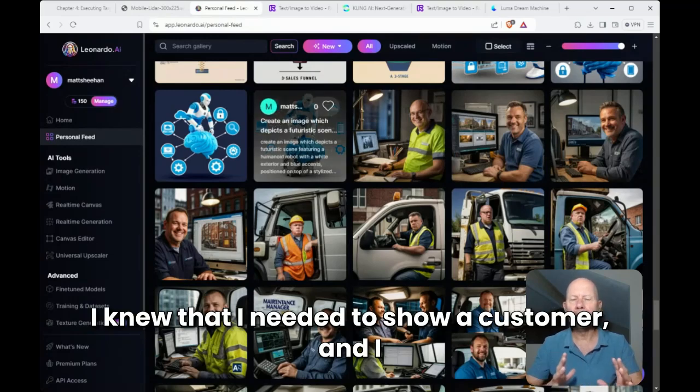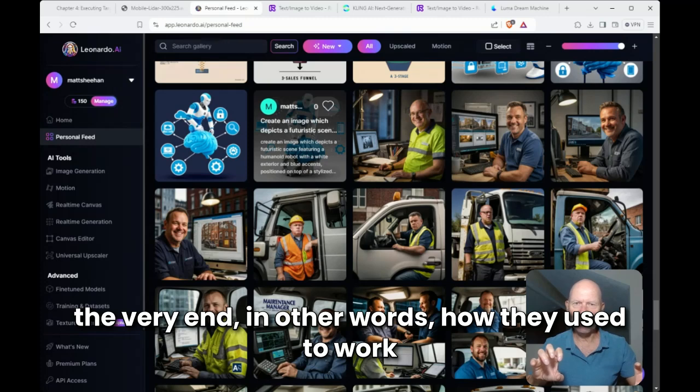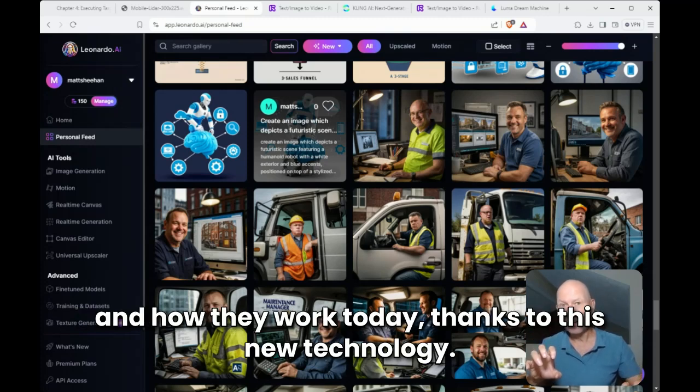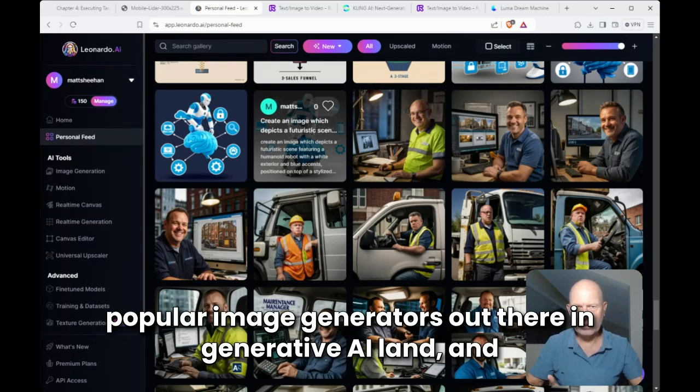I knew that I needed to show a customer, and I wanted to show a customer at the very beginning and at the very end. In other words, how they used to work and how they work today, thanks to this new technology. So I went to Leonardo, which is one of the popular image generators out there in generative AI land.